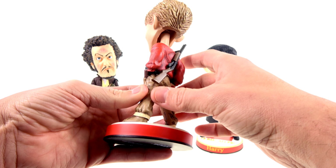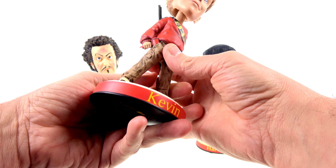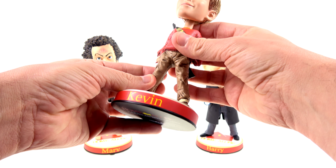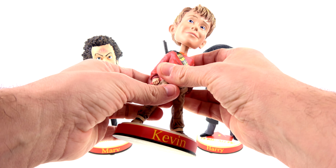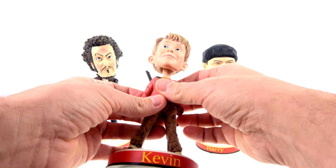You can see his rifle there in the back. It's nicely sculpted in. He's got his hair dryer, or was that a nail gun? I don't remember exactly what that was. But you got some things here in his pocket. You got the nice detail and dirt in his pants. Different variation with the colors of his shoes. And then you can see the little cuff down here is a slightly different color. You got the little camo strap right there. Again, great detail in Macaulay Culkin's face.